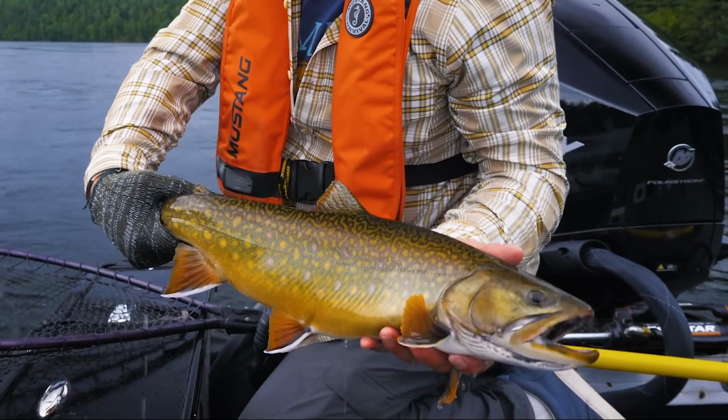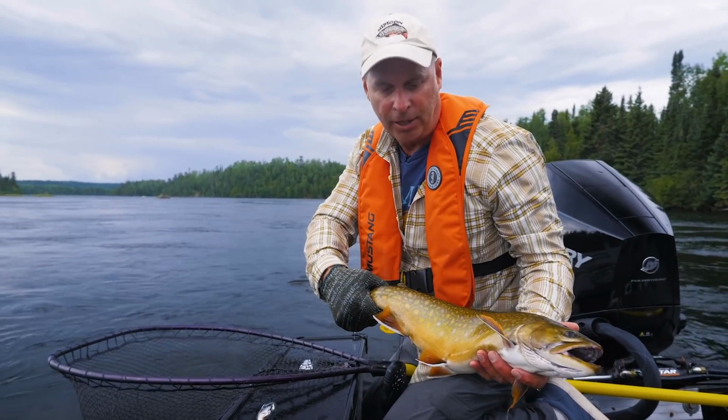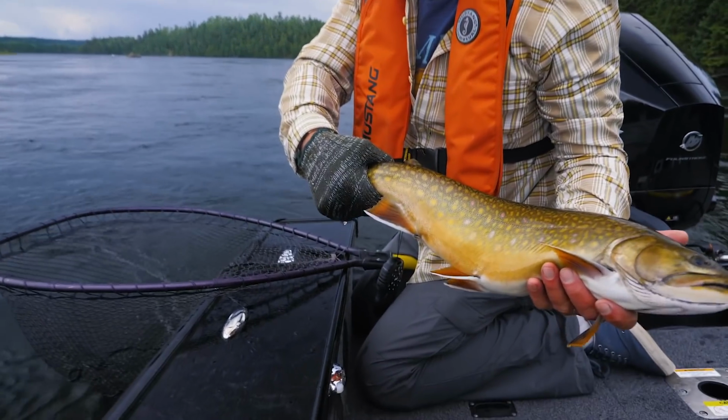Just a gorgeous, gorgeous creature. Look at the size of it. I know, what a tank. There's not many places in the world you can do this. And drive to, in a Pro V.